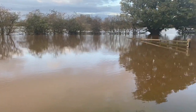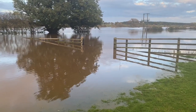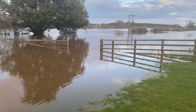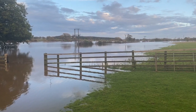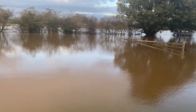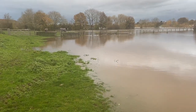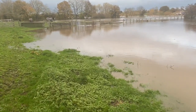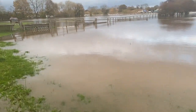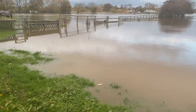Right, so it's about 3:30 now. There's my gate post. Boss did ask if we were going to put the gate on today. I did say I don't think so. So yeah, it's definitely come up more since this morning. Must have come up 2 or 3 foot. In fact, if we go over here, I actually put a stick in the ground. It's been quite fast today, to be honest. Been quite a few people surprised how quickly this water's come up.